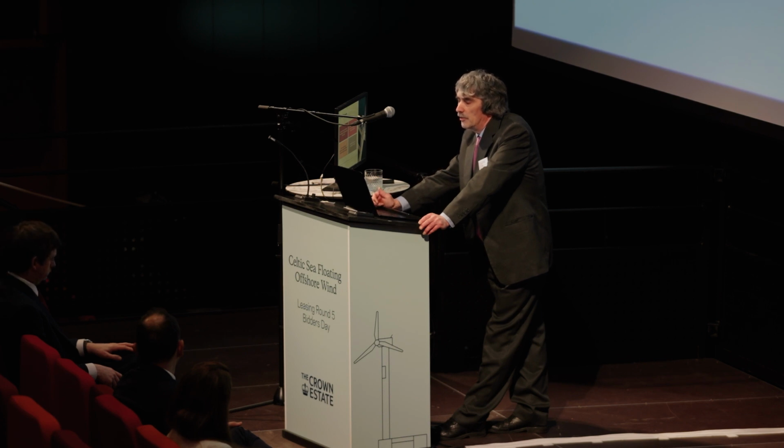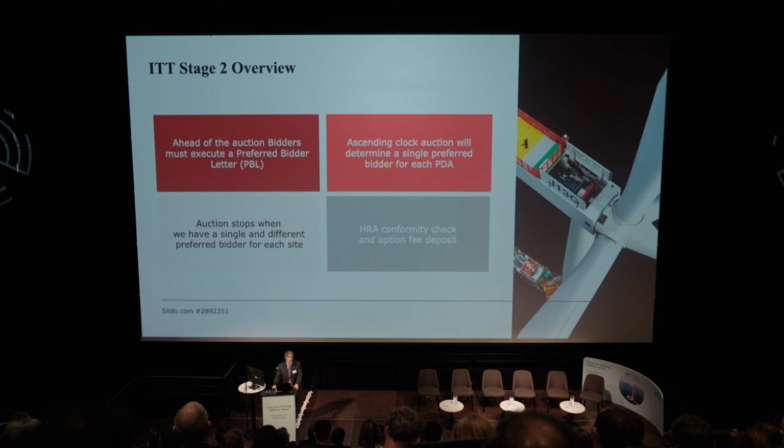What the preferred bidder letter does is confirm that there have been no changes to their PQQ or their ITT response, that bidders haven't breached the terms of our tender process, and we're also asking bidders to confirm that they will unconditionally accept the terms of our legal agreements. And my colleague Jess Astle, in the final session of the morning, will talk to you in further detail about those.